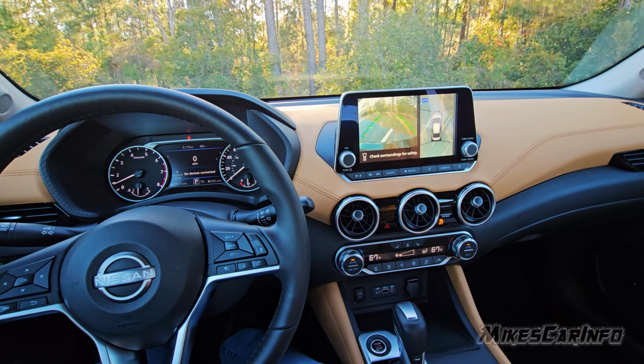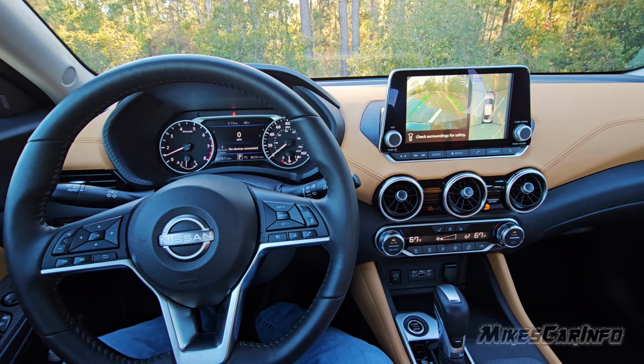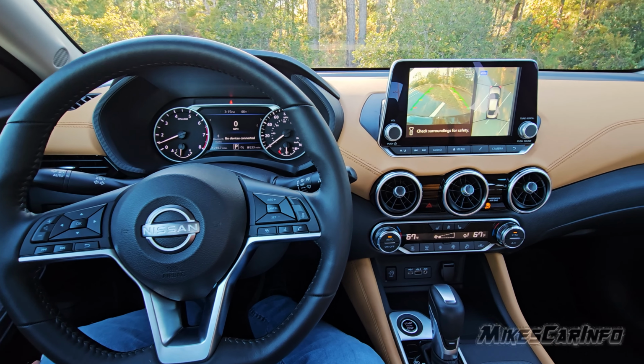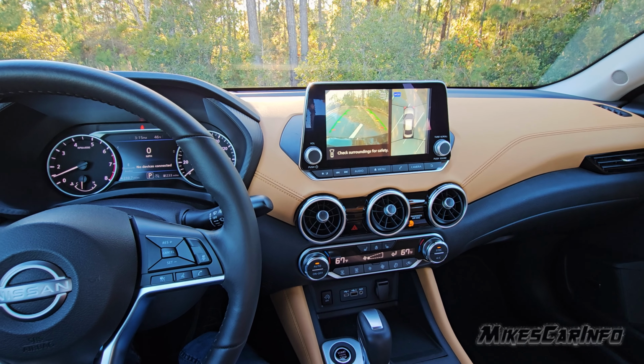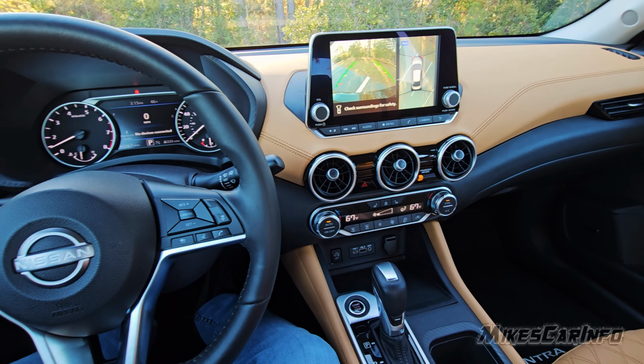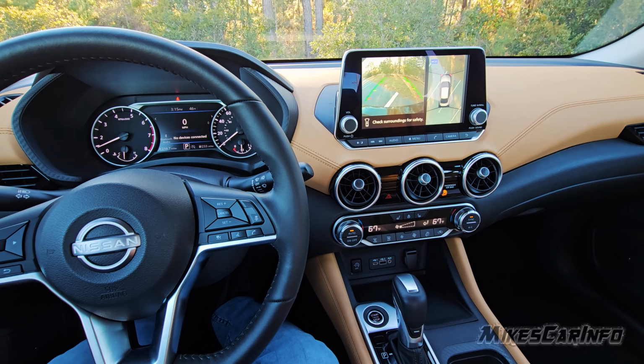It's got the blind spot detection system, lane departure warning system, adaptive cruise control, really nice camera system, automatic climate control. And this has the upgraded sound system, which sounds pretty good as well.